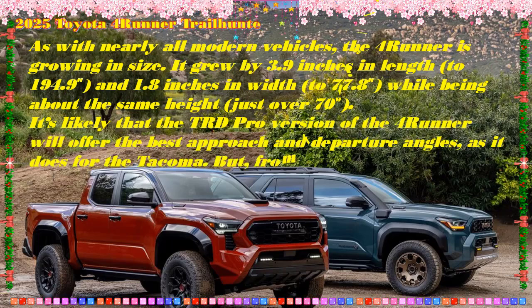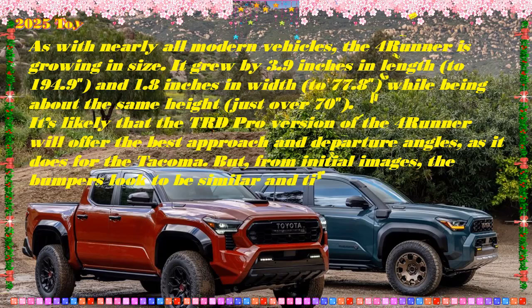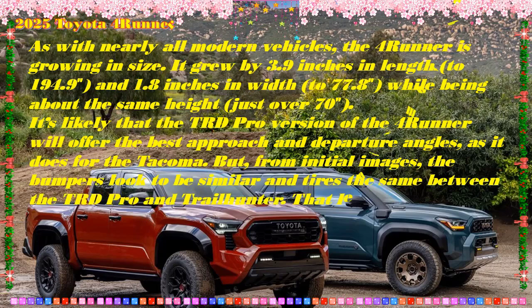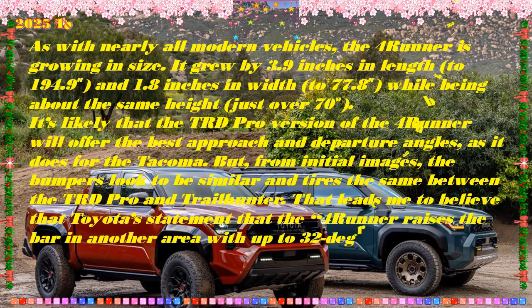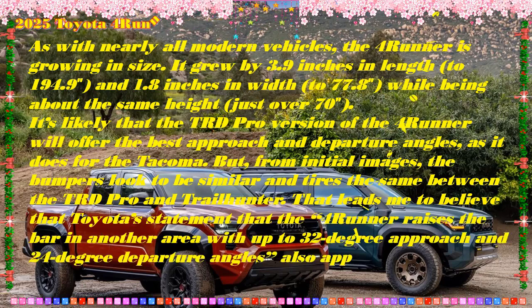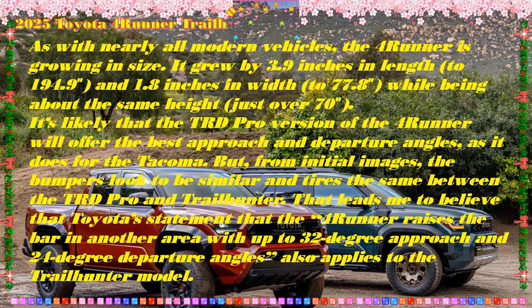4Runner sizing. As with nearly all modern vehicles, the 4Runner is growing in size. It grew by 3.9 inches in length, to 194.9, and 1.8 inches in width, to 77.8, while being about the same height, just over 70.